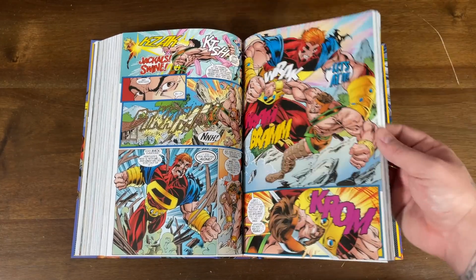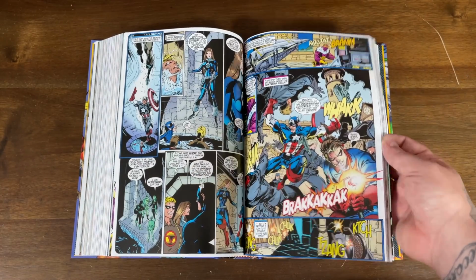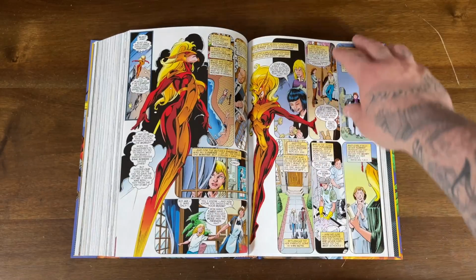Mark Bagley is one of my all-time favorite Spider-Man artists, so him doing the artwork. Kurt Busiek is a great writer.